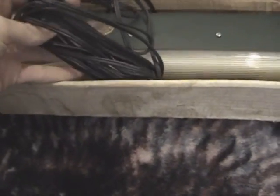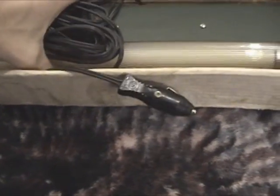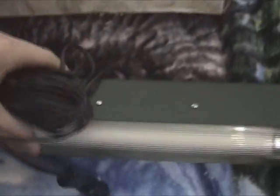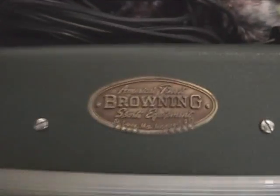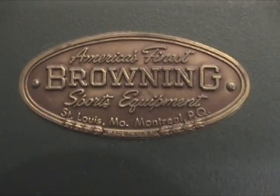Here's what it looks like. It's got a very long cord on it, and it plugs into a cigarette lighter. There it is. So here's what it looks like. You can see the F15T8 fluorescent lamp. It's a pretty nice looking thing. Hunter dark forest or hunter green in color. And it's got an emblem on there. Browning, America's finest sports equipment. Nice long, very long cord on it.